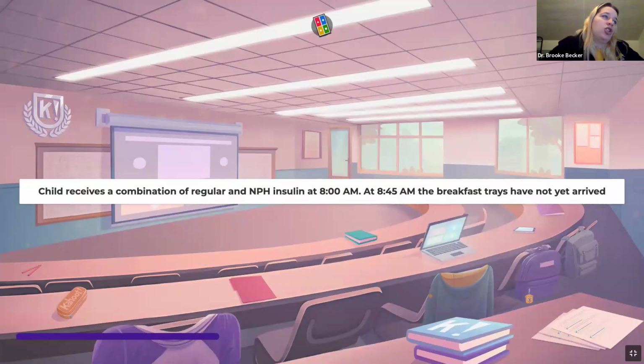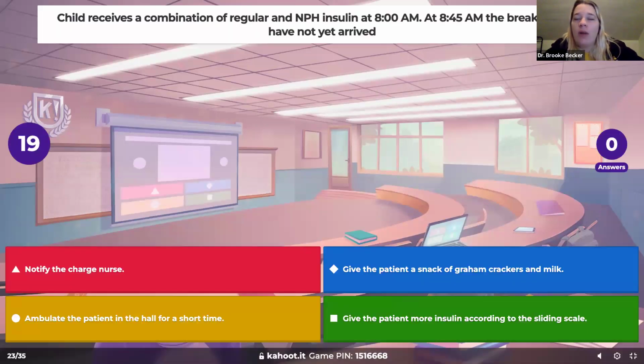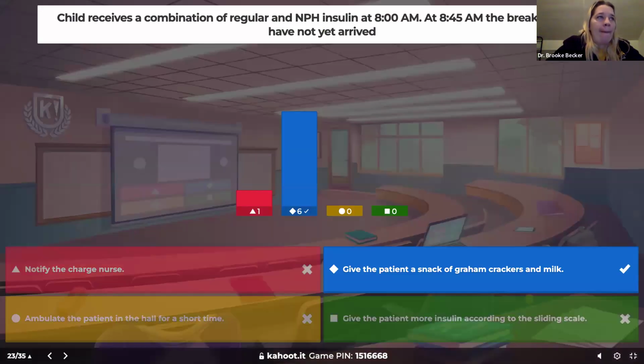Child receives a combination of regular and NPH insulin at 8 a.m. At 8:45, the breakfast trays still have not arrived yet. What would you do? Notify the charge nurse, give the patient a snack of graham crackers and milk, ambulate the patient in the hall, or give the patient more insulin according to their sliding scale? Yep, give them a snack because they're going to be low, right? Good.